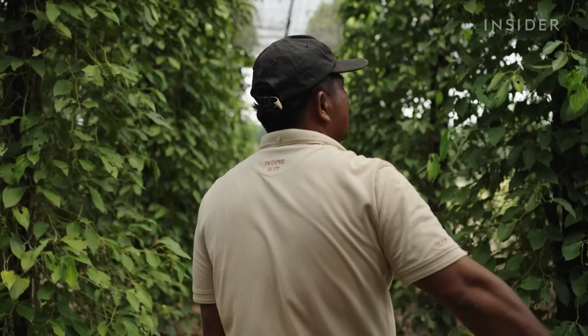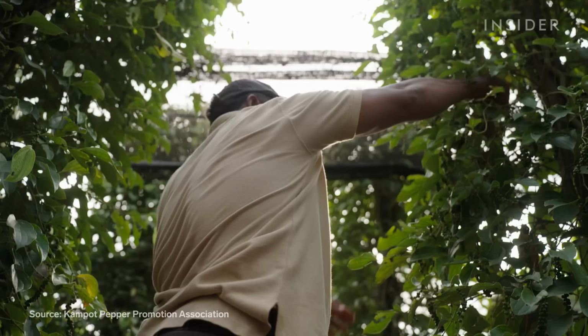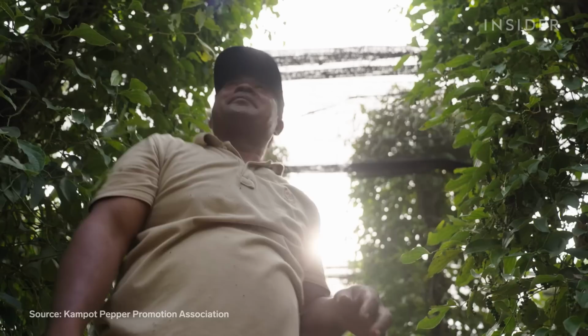Some farmers have moved on from pepper production altogether. There's been about a 7% decrease in the number of kampot producers since 2019. Even so, the total number of producers is still 70% higher than it was in 2015.